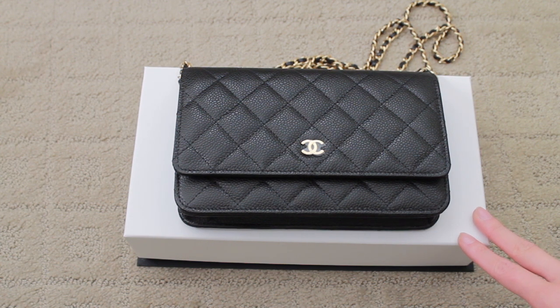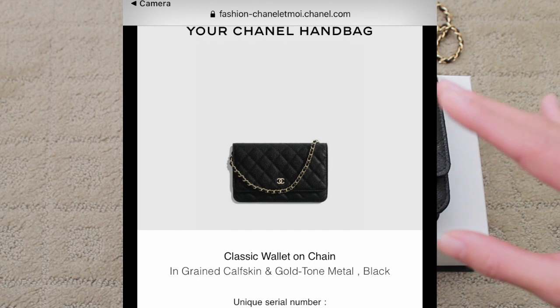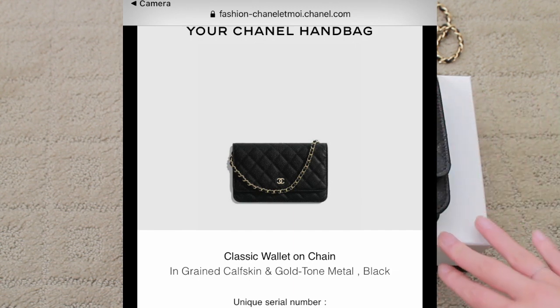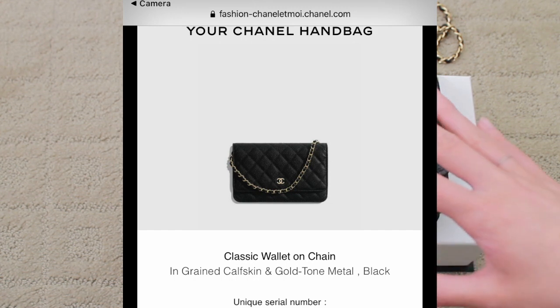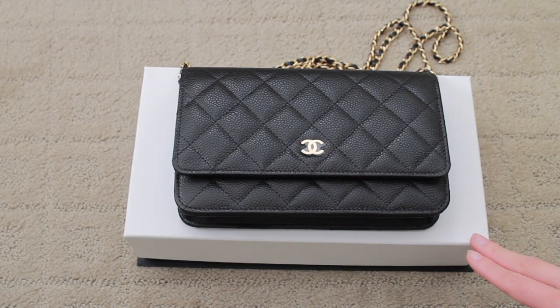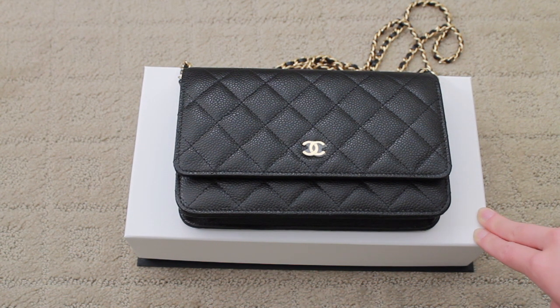Essentially, they're going to have you scan this code on their phone. And then I'll insert a picture right here of the questions that they ask you. And after you fill out all those questions, you'll get, again, we'll put a screenshot right here, essentially almost a digital certificate of your bag. And it'll give you your warranty information right there. Again, all these pictures are right here. I would also make sure to double check everything on your tax refund form to make sure the names match. So that way you can get your tax refund at the airport.